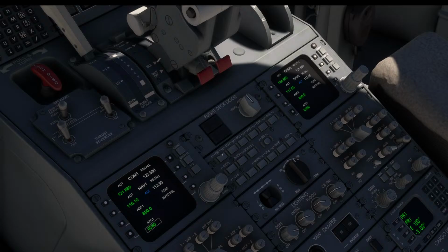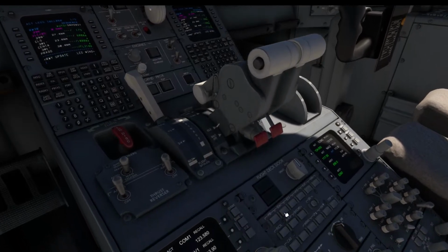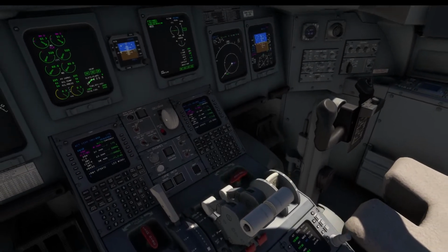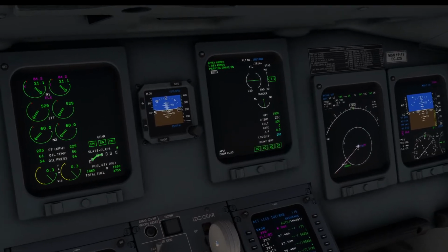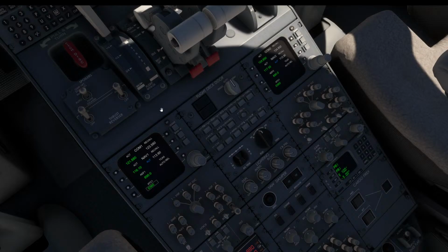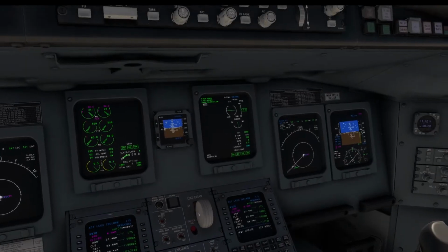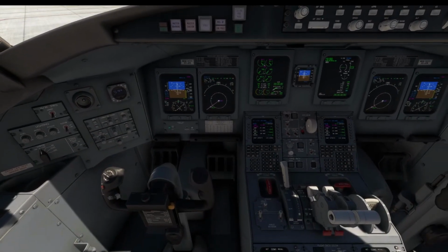Okay, so that fits there. I can put the stats. And one more time. There it is. Alright, check the CAS, alerting system, so no warnings. Alright, looking good then.